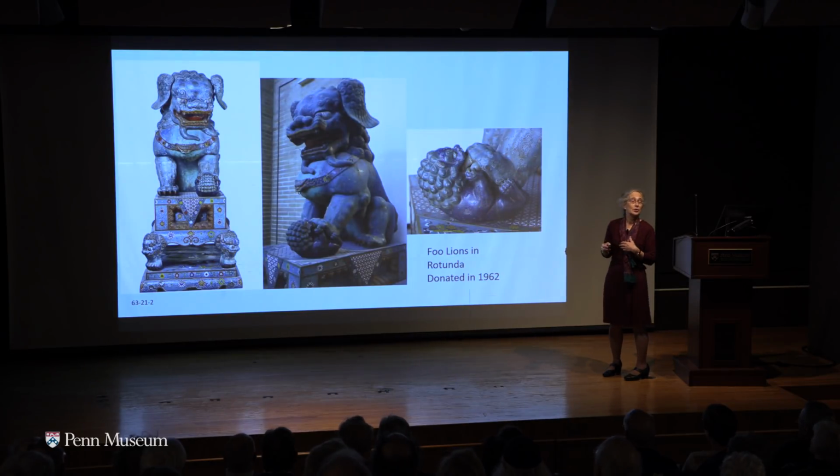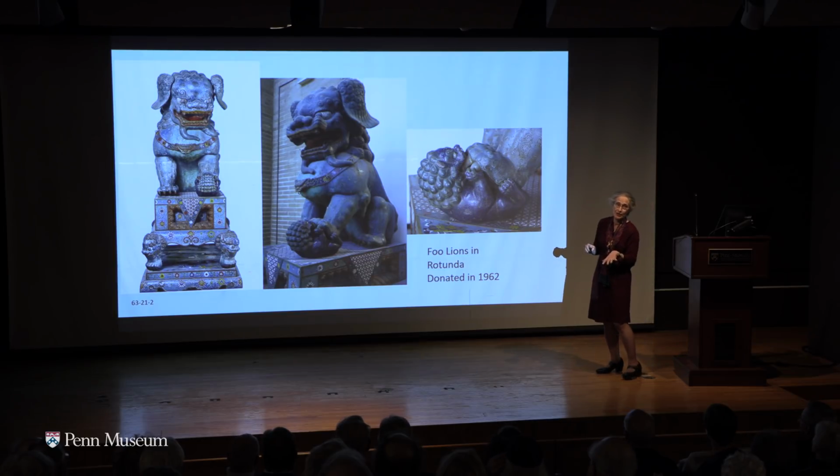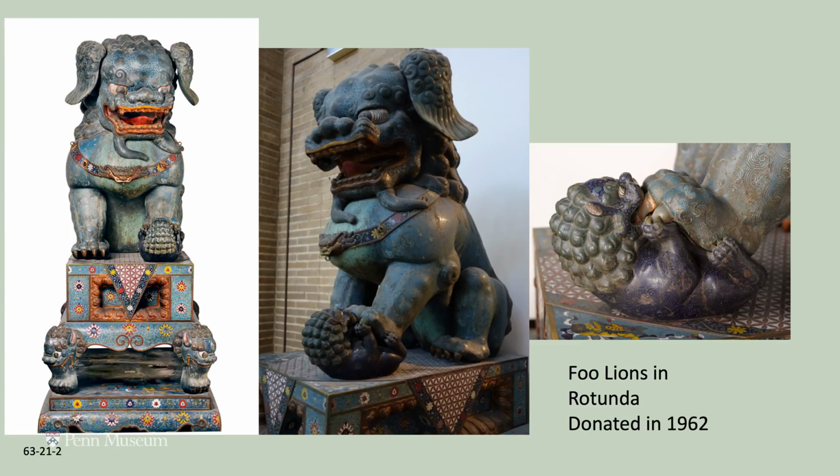So when I was a little girl, I noticed that when Julian Siggers came and gave the first talk for this series, he talked about his favorite thing. When I was a little girl, these lions were my favorite artifacts in the museum. I didn't have very sophisticated tastes. I love the cloisonné, and they're just beautiful pieces. They're not as old as some of the other material in the rotunda.